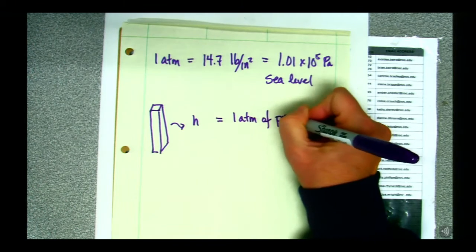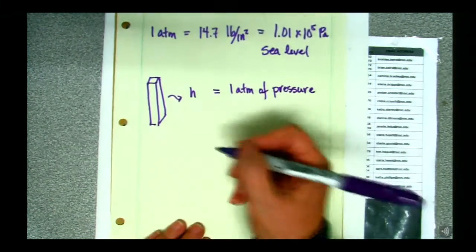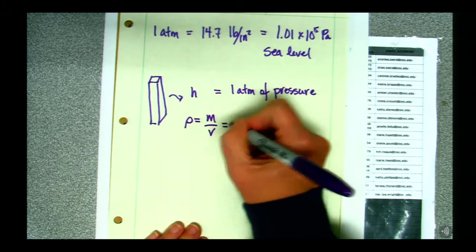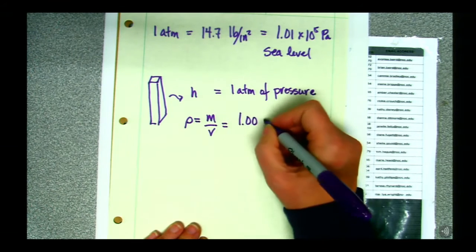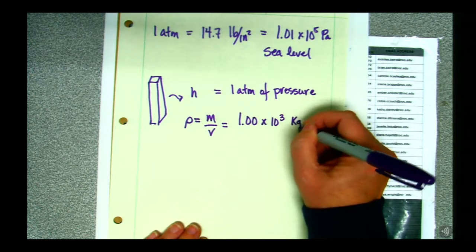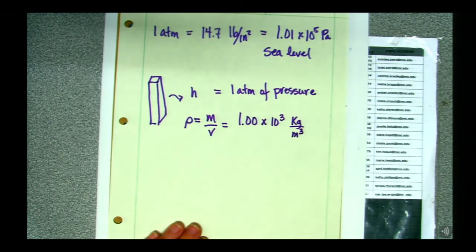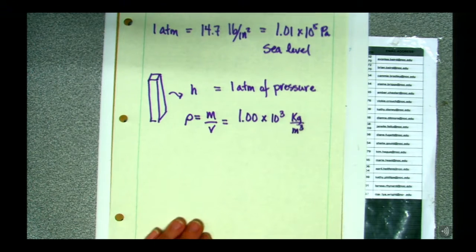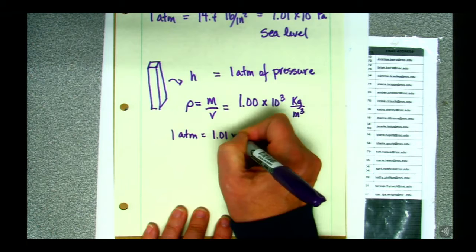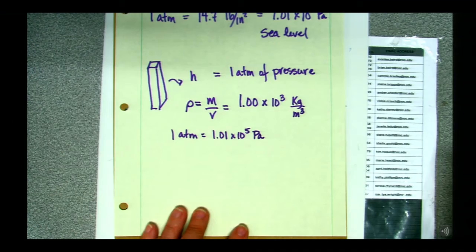We talked about MacGyvering density, right? Density is mass per unit volume. And for water, we're just going to use fresh water, not seawater, which is 1 times 10 to the 3rd kilograms per meter cubed. And we know that 1 atmosphere is equal to 1.01 times 10 to the 5th pascals. So we want to find the height of a column of water that's going to equal 1 atmosphere.